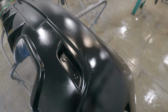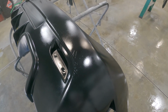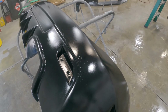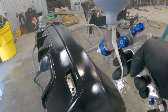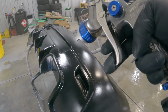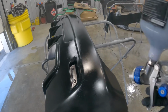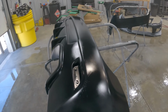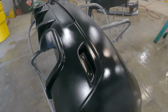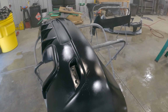So we had some weird cracking going on. It's definitely in the fiberglass, and the black wasn't filling into it like the epoxy primer was. So what I did is basically pulled the gun farther away from the panel, I mean, and kind of mixed it in like that. I went over it again after it flashed off, and then it filled. But it's super weird, all that cracking. I don't know if you can see it right now. It'll definitely be noticeable when we lay down the clear though, which really freaking sucks.